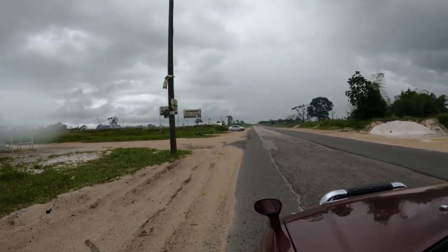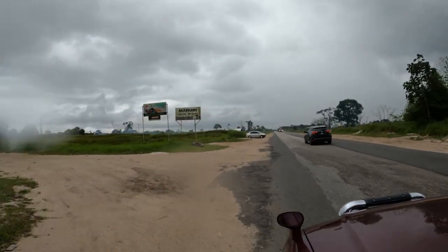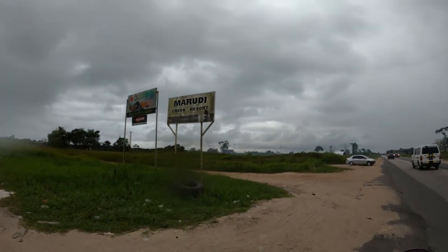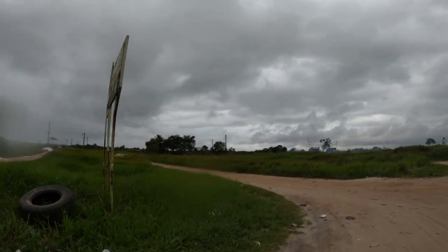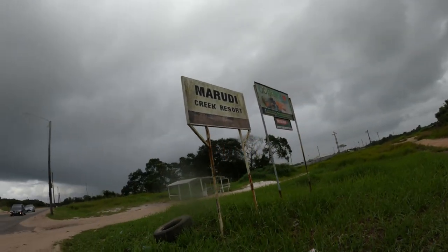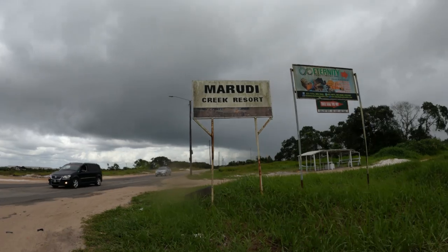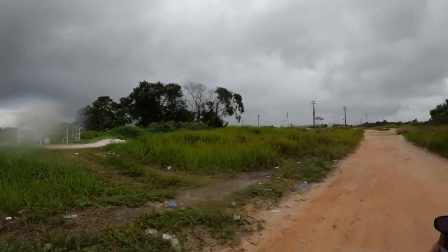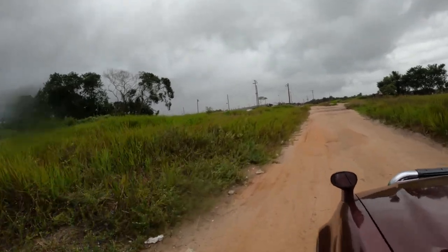Approaching the creek now. It's on the left hand side of the highway. It's the first creek, but we're not quite there yet. This is the signboard showing you that this is where the creek is. So we have about a 5 minute sandy trail to go through, and then we're gonna get in there.